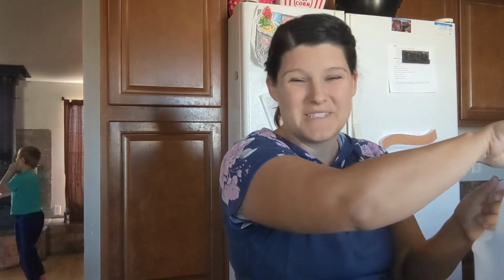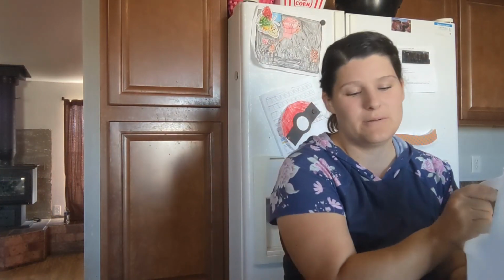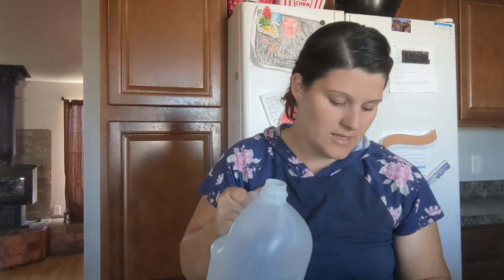I'm super bummed. It had filtered water right there, but I was thinking, no, it needs to be distilled because I thought that I had read that on a previous one. Maybe filtered and distilled is similar. I don't know. Okay, here we go.